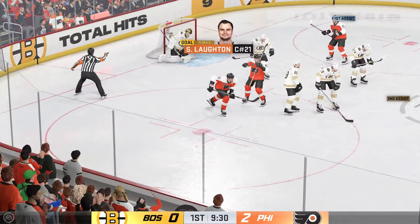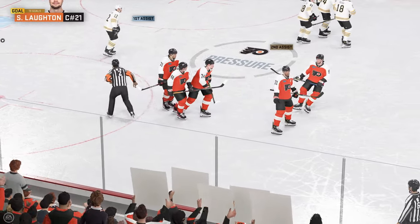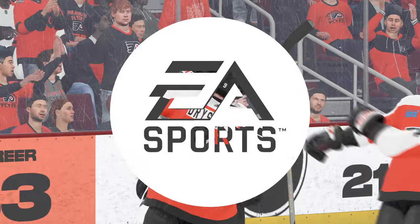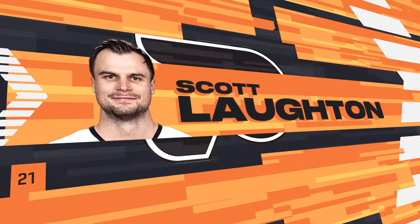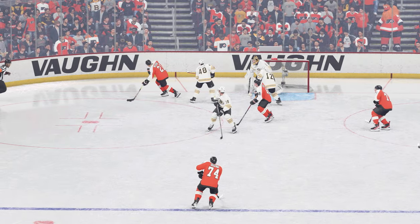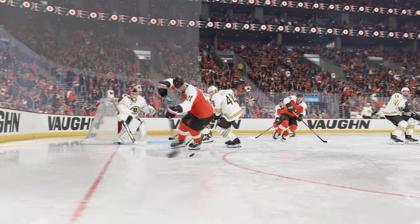Here he is with the backhander. Scores! And they strike once again with the extra attacker. Wow, this has been a potent power play. And two things you need. You need creativity, but you also need structure. And the players know exactly where they need to be to set up, to work their magic around the perimeter, and then open up the lanes to attack the net.